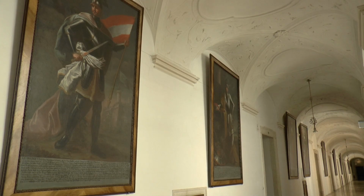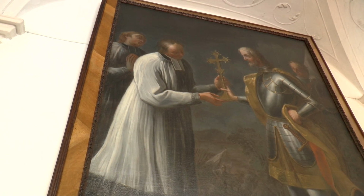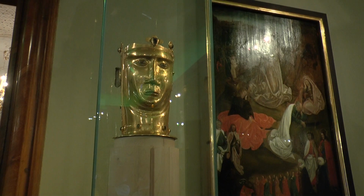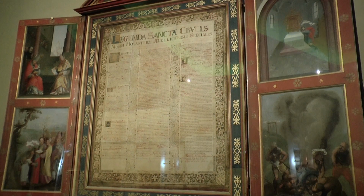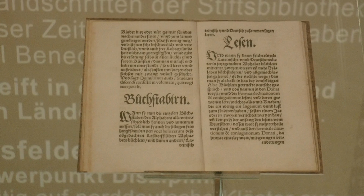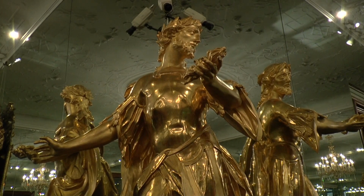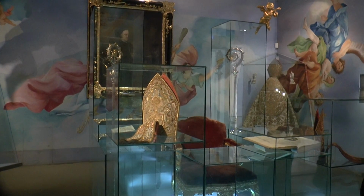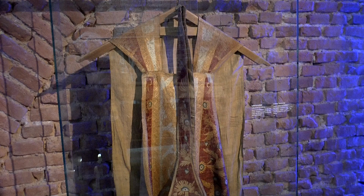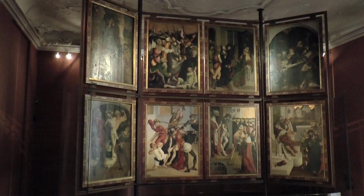The Emperor's staircase leads to the Emperor's wing, with a portrait gallery of numerous regents. The Viennese court was once housed here. Today, the Emperor's rooms are used as a museum, in which are exhibited a number of the monastery's much prized works of art. Collections of precious sacred art, arranged in various rooms according to epoch. Here there's also valuable bishop's attire and panel paintings with medieval representations of religious history.